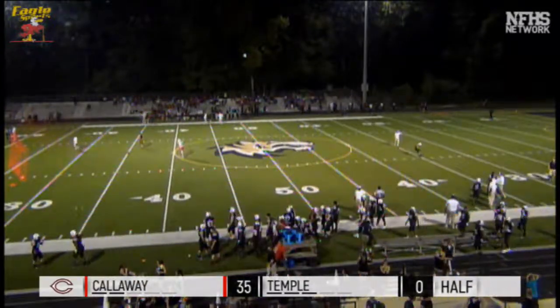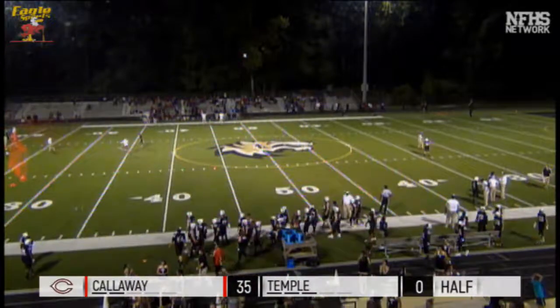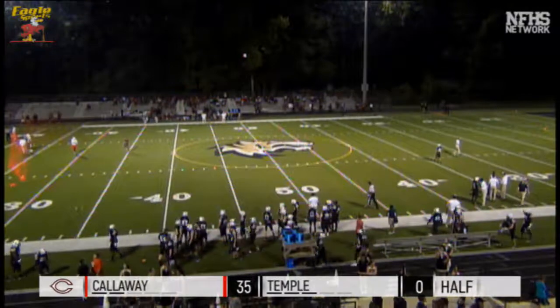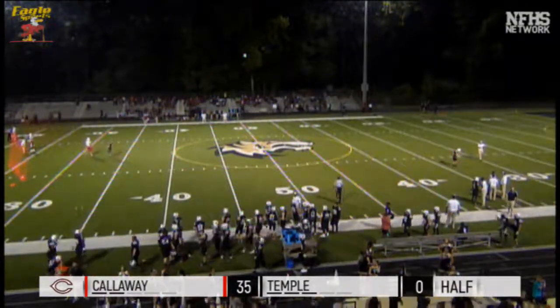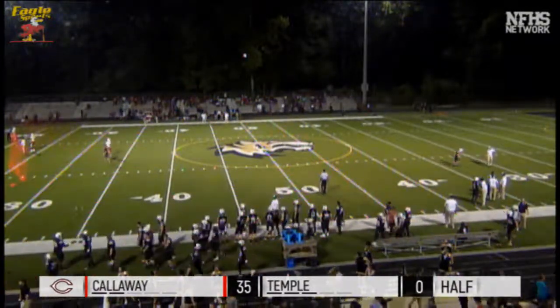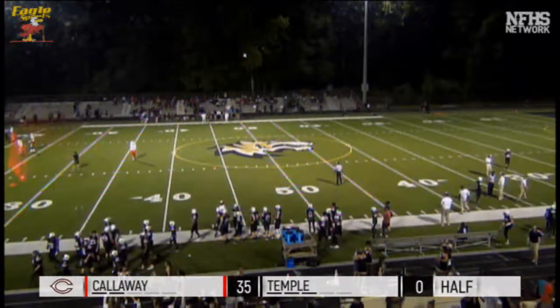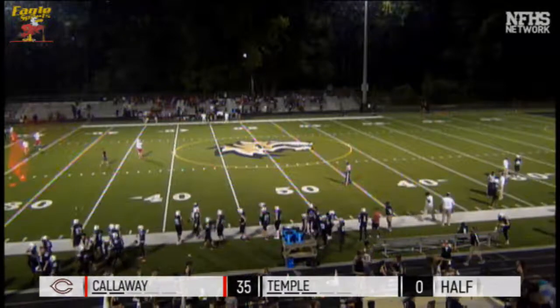So it looks like both teams are going to their respective sideline. Getting ready to kick this game off. So we got time. We're going to take another full break back to the station. You're listening to Callaway Cavalier Football on the Eagle Sports Network.